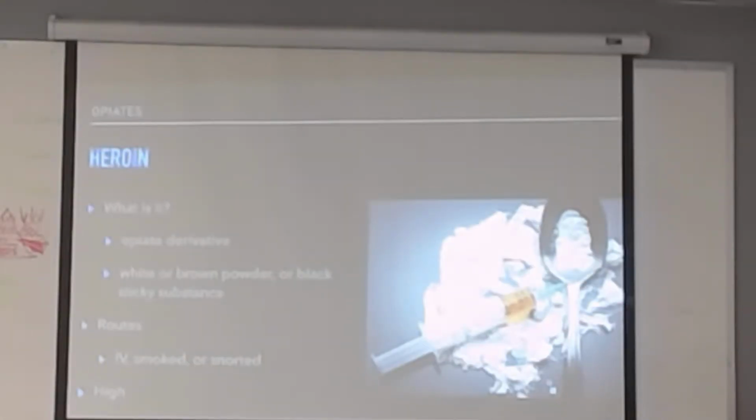So starting off with heroin, we don't carry this on the ambulance obviously, but it is an opiate derivative. It comes from the poppy plant. It's usually a white or brown powder or black sticky substance. Typically, it is used IV, so if you are on a call with suspected heroin, be on the lookout for dirty needles. It can be smoked or also snorted. Users describe a euphoria, relaxation, and life slowing down.